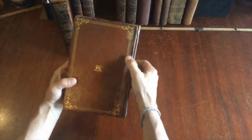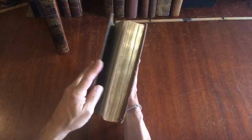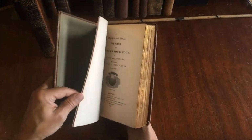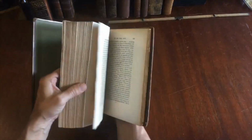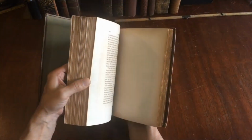And here is the second one. You see at some point there must have been some old dried tape, and the binder had it removed, then rebacked it, and he beautifully managed to keep the boards. He bound it in such a way that it is absolutely tight. And here's volume 2, with just this profusion of engraved plates all throughout, like this.